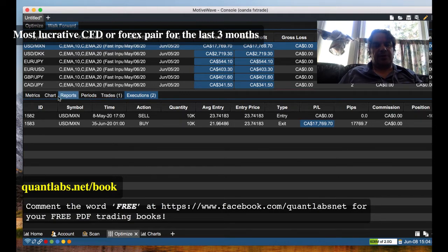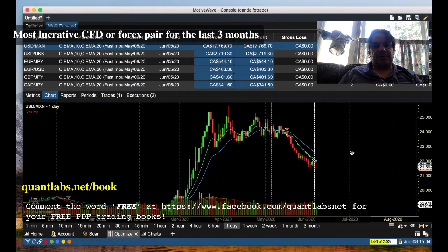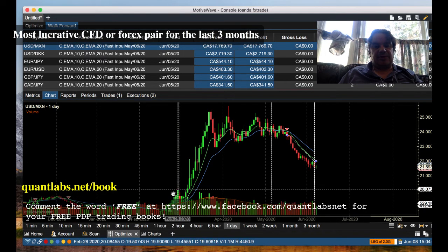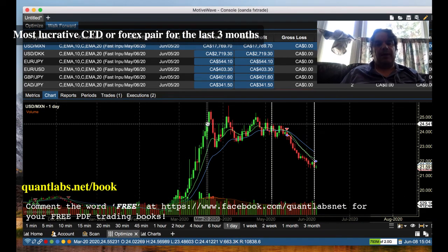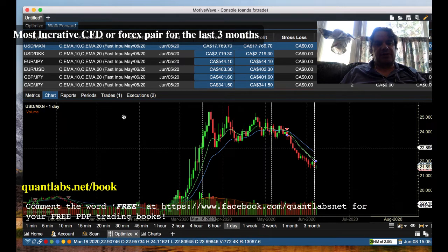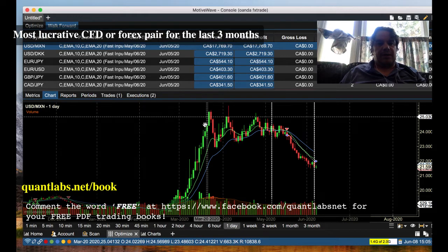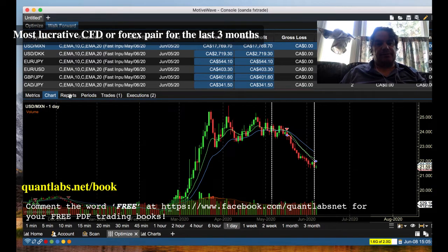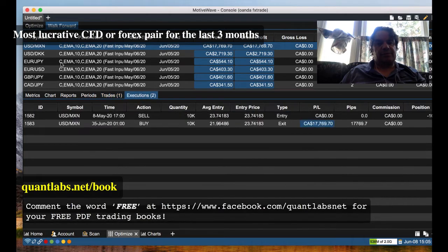So if I was to look at the chart, let's see what it says here. It has come off a little bit, but there was a nice sudden rise in March when the dollar rose. From what we're seeing here as a defensive trade, it looks like the USD Mexican peso was a very good defensive play there in March. So we'll leave that for now.